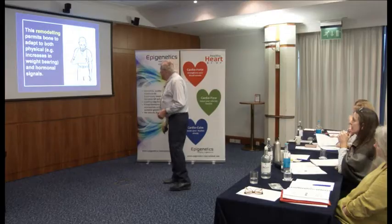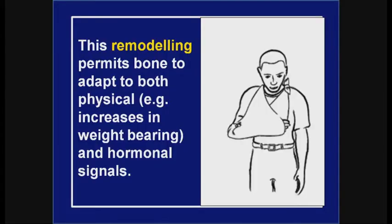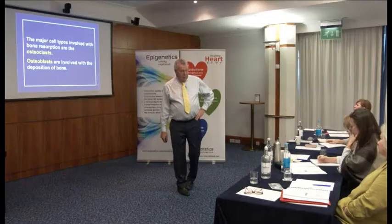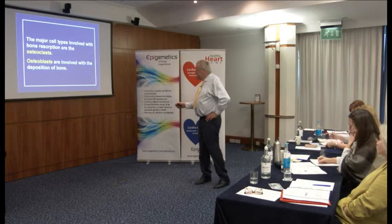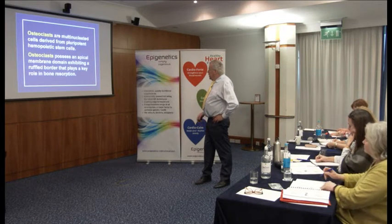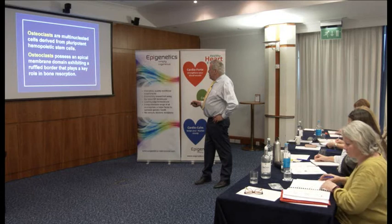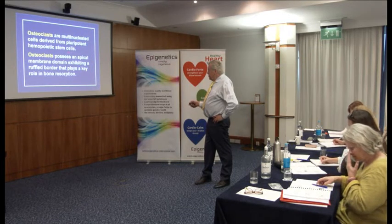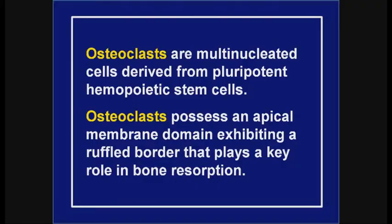So bone is constantly remodeling, which permits bone to adapt to both physical increases in weight bearing and hormonal signals. The major types of cells that do this are the osteoblasts, which are involved with the deposition of bone. I always think osteoblasts ought to be involved with the reabsorption, the getting rid of it, but that's the osteoclasts. So the osteoblasts are the ones that lay it down. Osteoclasts are multinucleated cells derived from hemopoietic stem cells. These are, of course, in bone marrow.